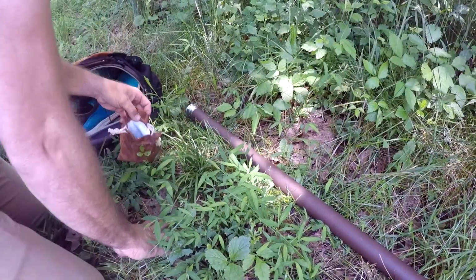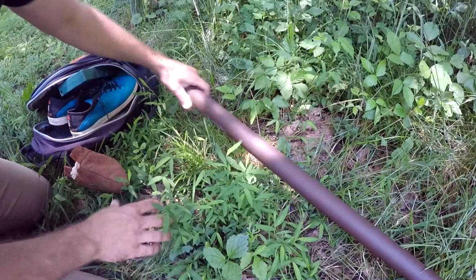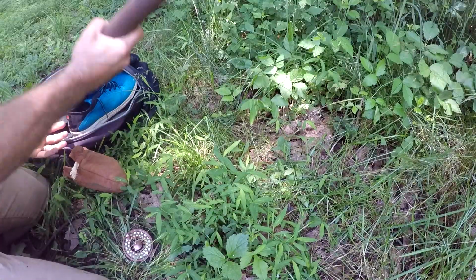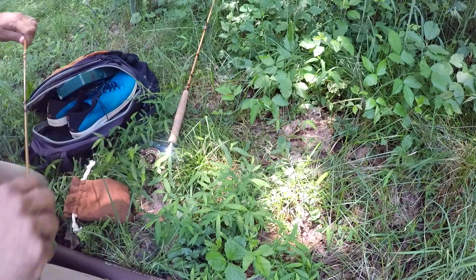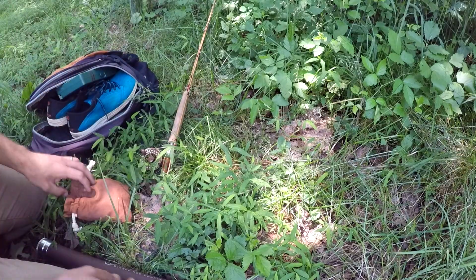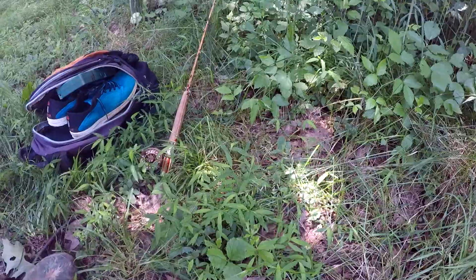Get our fishing pole ready here. We got a pretty good hike ahead of us, I don't want to carry all this stuff down with me, so go ahead and set up my fishing pole here. All right, we'll just carry those in 2 pieces like that. Put this stuff in the car. Ready to go.